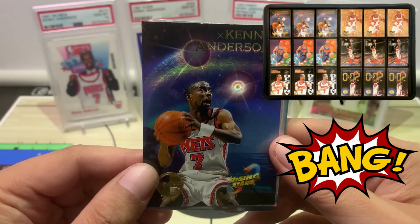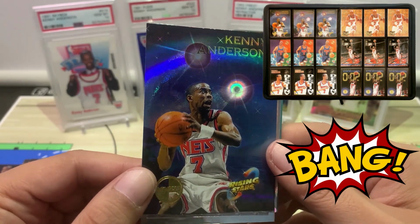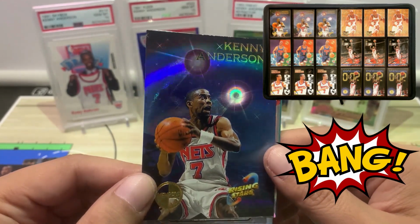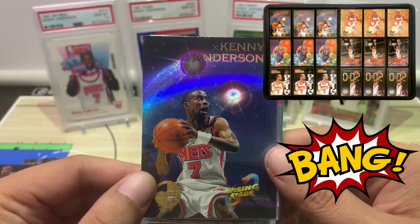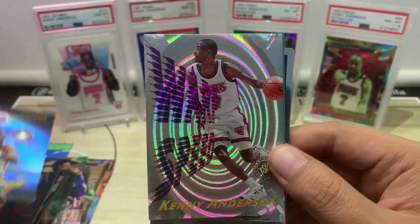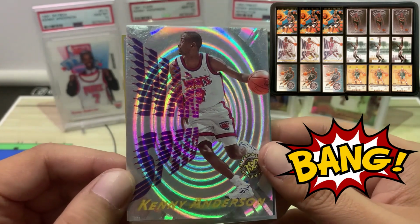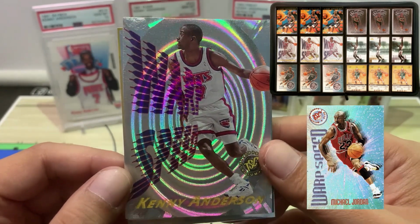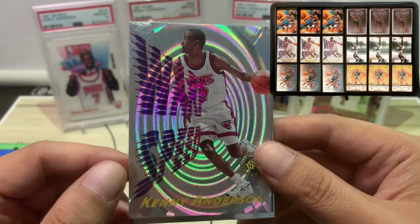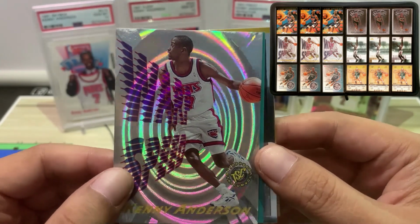Really nice one. You can see the sheen or the reflection there, or the shine. One of my favorite inserts also, this card. And then again, another familiar insert to 90s collectors, because Michael Jordan also appears in this set, the Warp Speed set. And again, no comparison in terms of prices. These are probably just 50 cents to $1 on eBay.